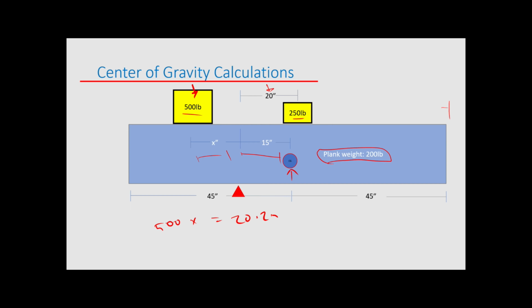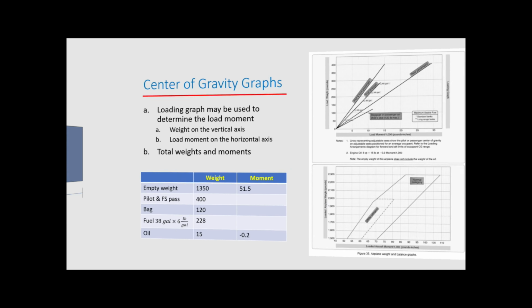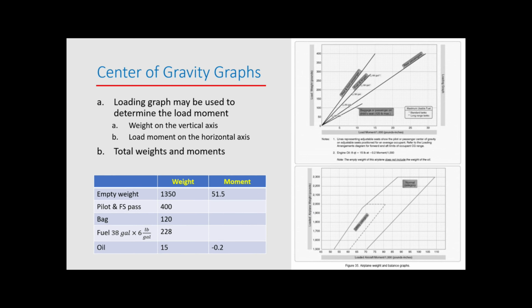So for this one, we're going to try to figure out where we need to put this 500-pound weight to balance the system. So it'll be 500 times x equals 20 times 250 for this arm and this mass, plus the center of gravity, this guy, 200 pounds times 15 inches, and that'll come out to 16 inches.